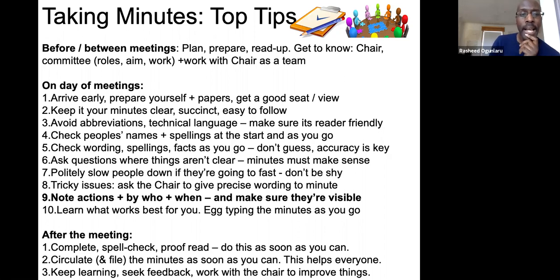So then it says here, keep your minutes clear, succinct, and easy to follow. I think this is really important for you and for everybody. So my top tip here, Angelica, and I'd love your thoughts, is I like to write minutes imagining that I'm writing the minutes for somebody who may not have been at the meeting, for somebody who might not know anything about the business. So keeping it nice and easy. And I loved what you said a few minutes ago, Angelica, about when you don't understand something, to ask the chair. Or I always would recommend, I'll sometimes pause the meeting and say, oh, can I just check the wording? And I think that's really important.